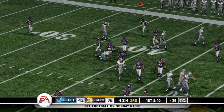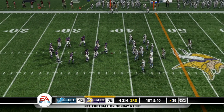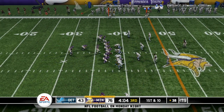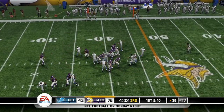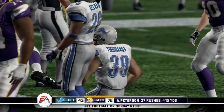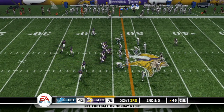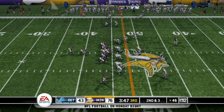Hit and dropped at the 38. The offense will start at the 38. They go with a run. Still on his feet. Tackle was made by Tino Isamoa. The Vikings ran the ball very effectively in the first half, and here in the third quarter, they look like they hope to pick up right where they left off.